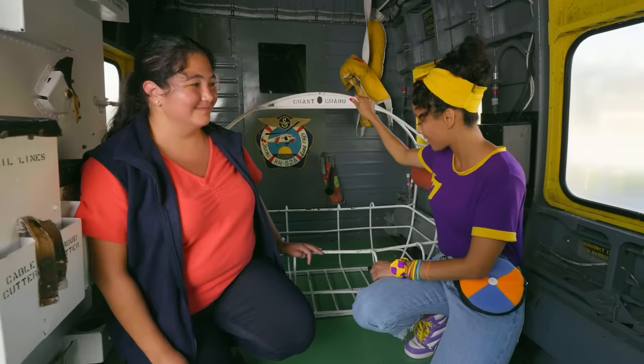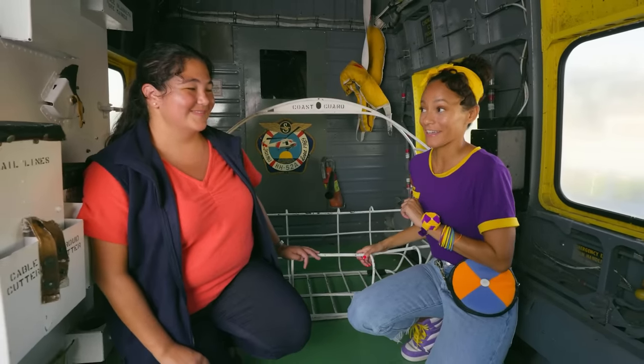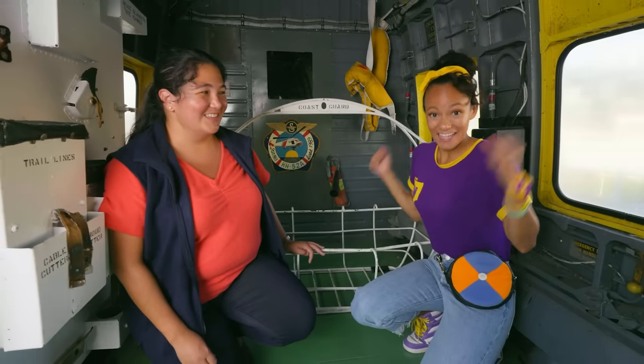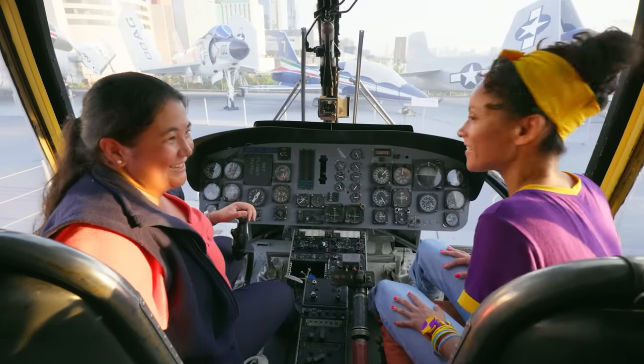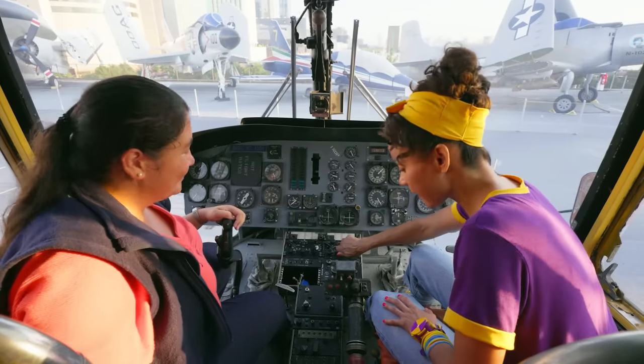Very cool. Well, before you let me pretend to fly the airplane, can I pretend to fly this helicopter? Absolutely, let's go. Yes, let's do it! Check out the cockpit in this helicopter! Yeah, all kinds of different controls in here. There's a lot going on. I see a lot of circles and buttons and knobs.